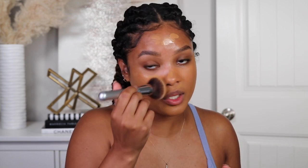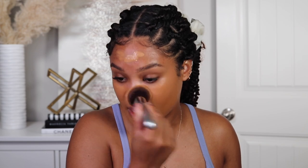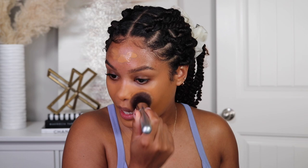This foundation, she's versatile, okay? You can wear this whenever you want. Daytime, nighttime, it flexes for both. A natural daytime brunch look, a nighttime glam. Okay, so here we are over the whole face.